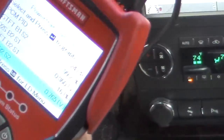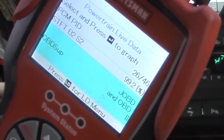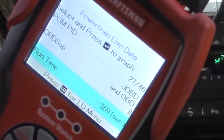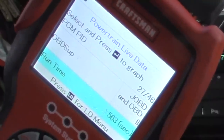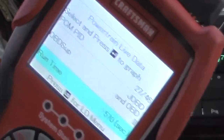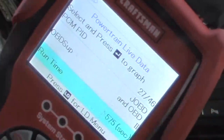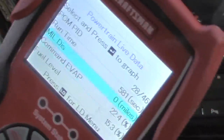Not that it really matters too much for my diagnostic purposes, but it's something good to know if you're diagnosing a weird problem. The oxygen sensors now on a lot of these newer cars really make small, minute changes in current. They're not changing voltage, but it'll show you the voltage changing, and that's a conversion that the computer's doing for global OBD2 to be compliant with OBD2 standards. But that's computer simulated data, it's not real data.